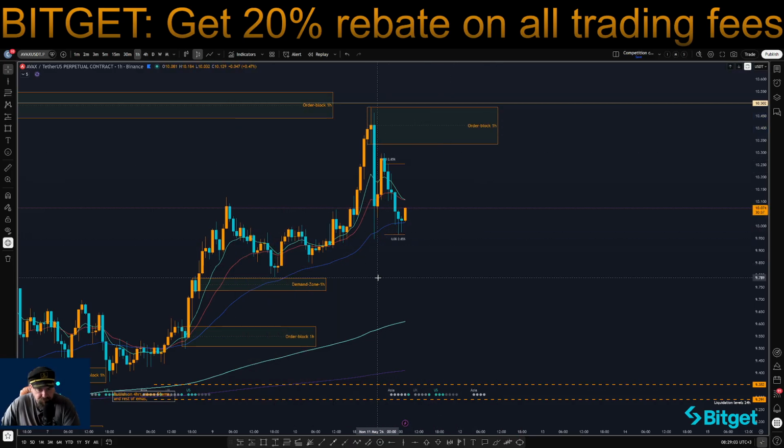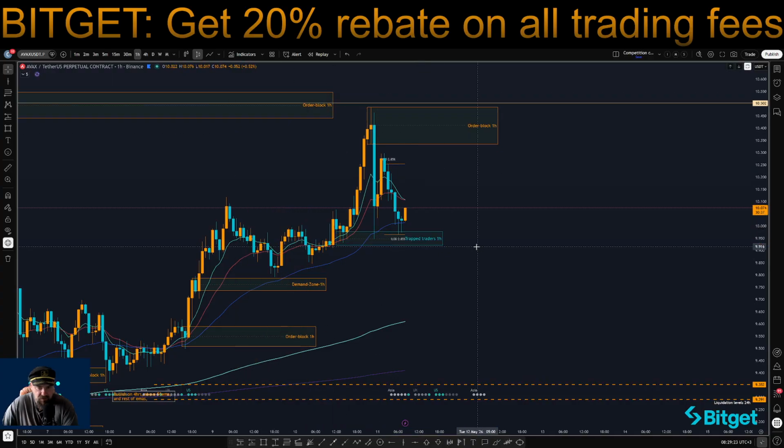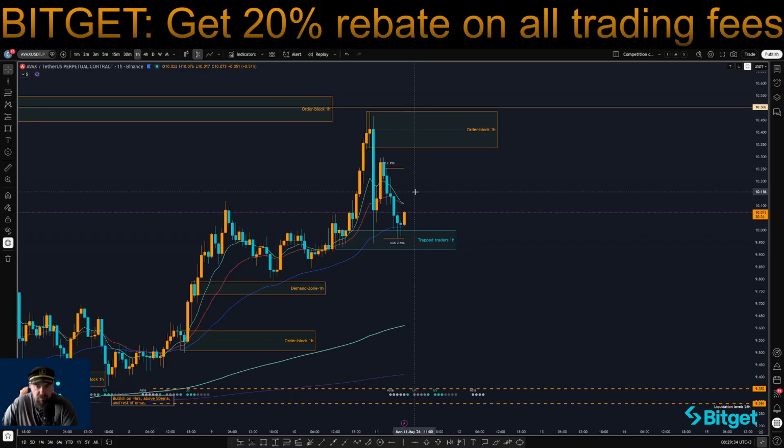So what is the price doing? Price came back and liquidated the longs from the weekend. It came back into this entry from Sunday. It didn't break below. Okay, it's created a trapped trader zone here. It came back, retested, double hammers, there's one, there's a second. So now bullish. It's also above 50. I would expect definitely going up.